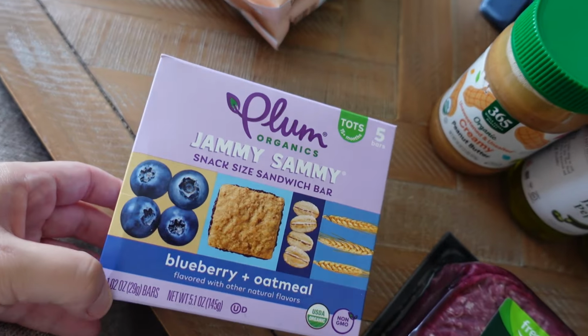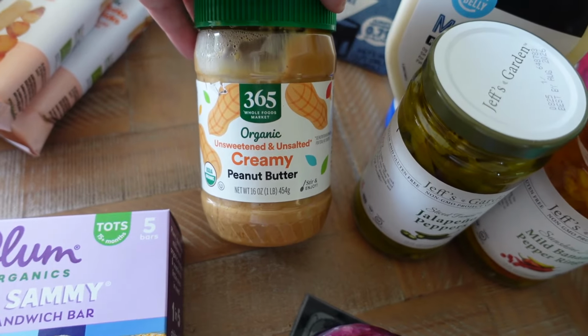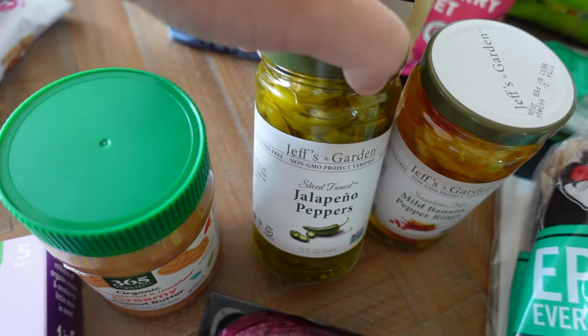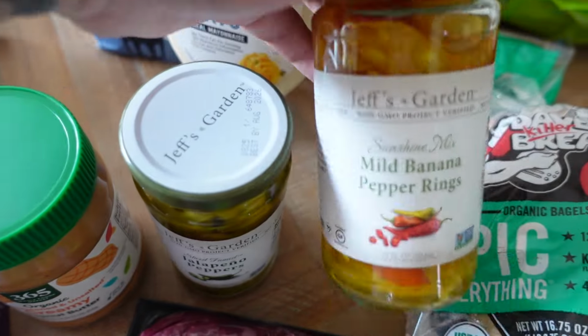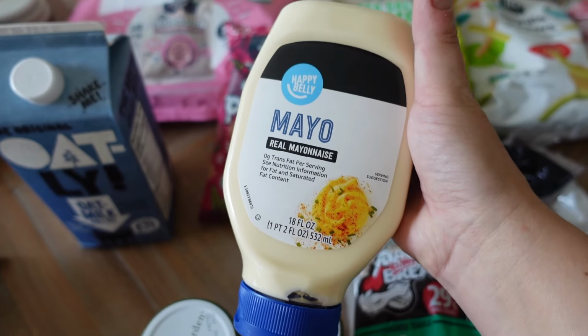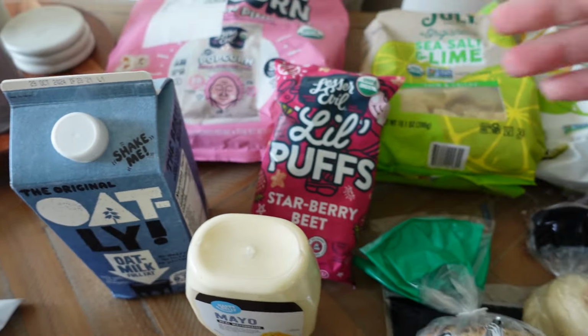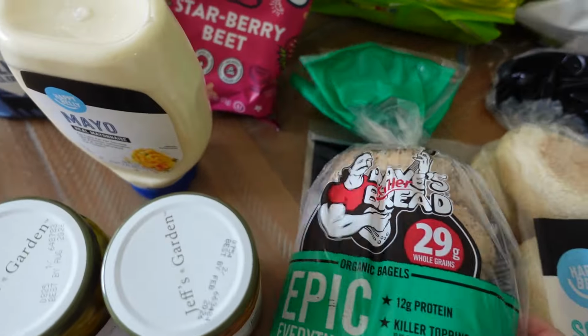Over on Amazon Fresh's side, he didn't really like those Jammy Sammies, which was surprising because I thought they were pretty good. But I just got some more peanut butter. These Jeff's Garden jalapeno peppers and the banana pepper rings, they're so good. You have to try both of them. I love them both. I wanted to get the Happy Belly mayo because it was so cheap and I want to see if it's as good as Hellmann's, and spoiler alert, it is.